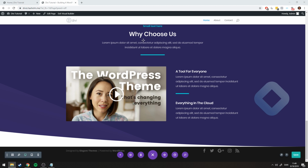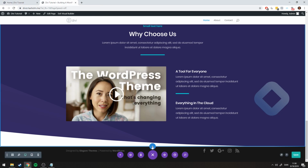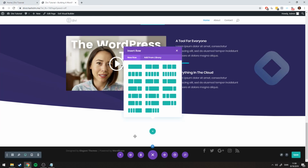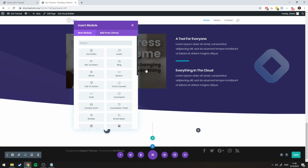So good job on making it this far. We are now on to the last section of our homepage. This is what it looks like. It seems like we have a row with 2 columns. So let's recreate that. We start by clicking on the blue icon and clicking regular. Let's choose the 2-column row.